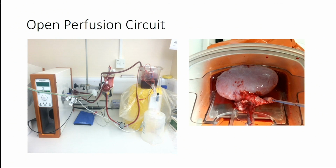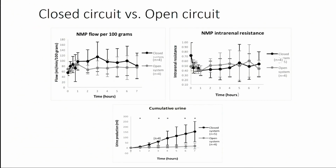And so one of our early questions was, well, which one's better? Does it matter what we use? Because the open circuit is much, much easier to use than the closed circuit. It's much less of a faff. And so we had a medical student who came and did some experiments with us, and we just compared the two. This was right at the bottom of our learning curve 3-4 years ago when we first started. And so it's not perfect experiments. But what it sort of showed initially was there wasn't much difference in terms of perfusion characteristics on the machine.